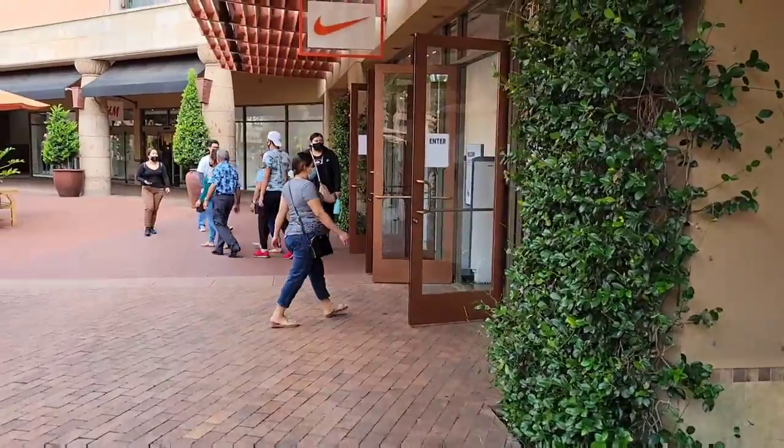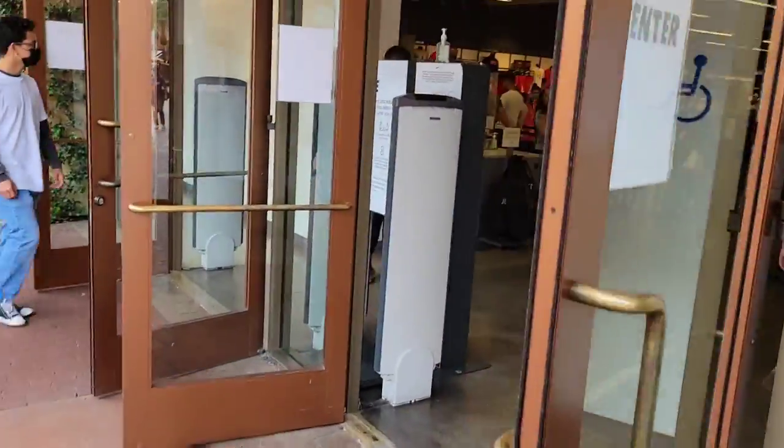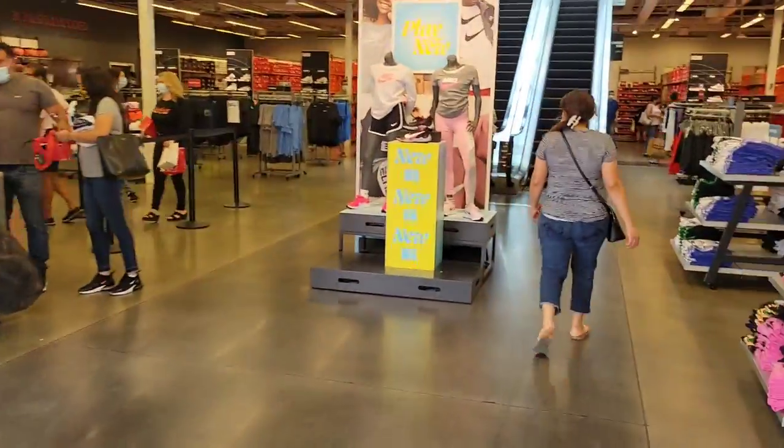Going back for round two, I did pick up something for the squad there. The rest was for flipping, but they got more stuff in there. We're gonna go ahead and check it out. We gotta check out more of the apparel, and let me know what you guys think. Time for round two. Hopefully there's still some good stuff here.